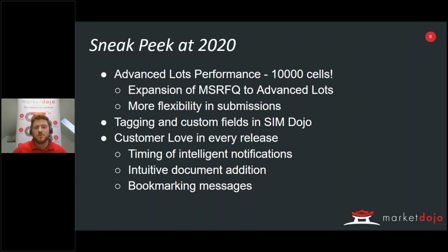And customer love as ever, we're going to continue to work on the graphic. It was on every single quarter, and here's some of the things we're working on at the moment or in the next sprint. So timing of intelligent notifications, when you want those to actually be sent out in terms of when the event is coming up. Intuitive document addition, so how we get our users of our event to add documents to their event in a more intuitive way. And bookmarking messages. We know that on some events you receive hundreds of messages, maybe you lose track of which one you're meant to be doing. We're going to add the ability to bookmark those and just find your bookmarked messages.